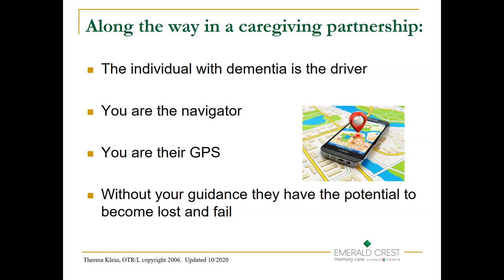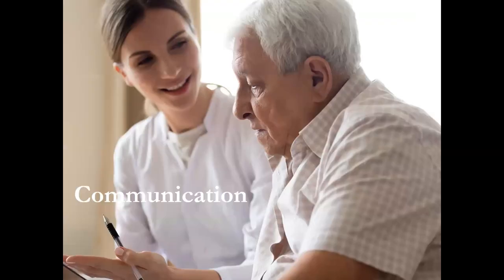And we have to be a good navigator, because without giving them the right directions and guidance through their day, it's going to be rough. Our days, their days are going to be rough. And as we say, using the road trip analogy, they will feel lost. They will become lost, and the journey will end in failure. And nobody wants their day to be like that. So that's our goal in caring for folks with dementia, to give them the right guidance to get through the day, and really partner with that person to make it a good day. And that's not always easy, but I'm going to try and give you some information here to make that easier.